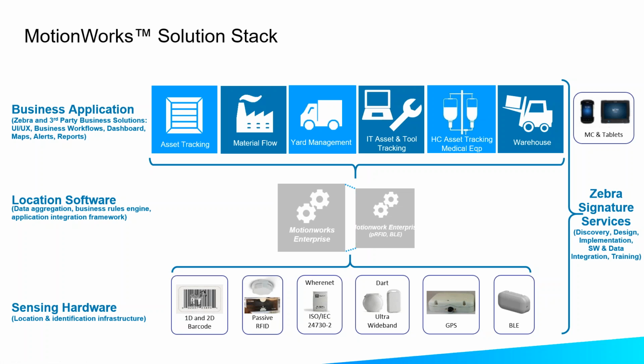We are in 2020 expanding this a bit further with some offers that are tied to asset management. So it's for IT and tool tracking, as well as healthcare tracking. We have also connected to the ATR 7000. We have the MotionWorks warehouse as well. So the solutions or the applications will keep expanding. We do work with third-party business solutions as well from ISVs and other partners.